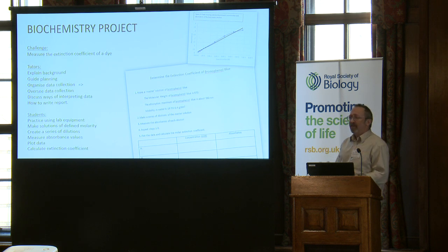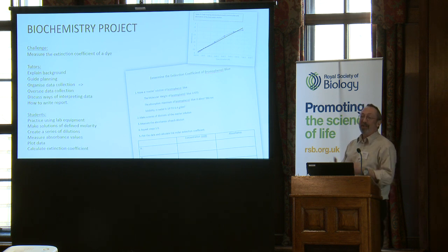They're aware of the issues, but if you can read that, which you probably can't, it's really lacking in detail. So it's essentially just make up a solution, dilute it, measure the absorbance, calculate the extinction coefficient. But it means that when we're planning on going into the lab, when one of them asks for a 100-litre beaker, I can think, we might need to change that.